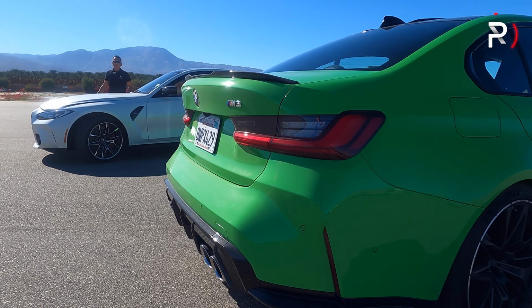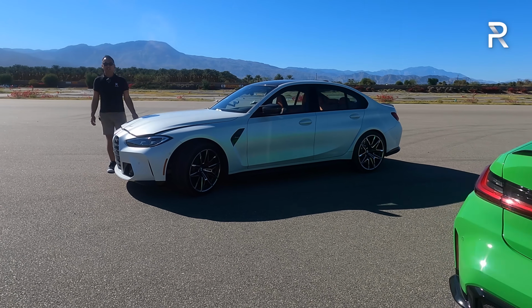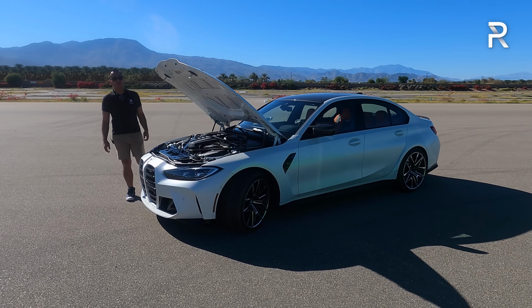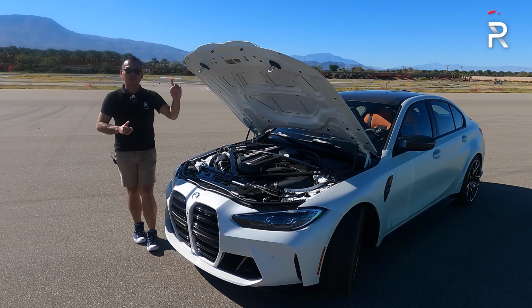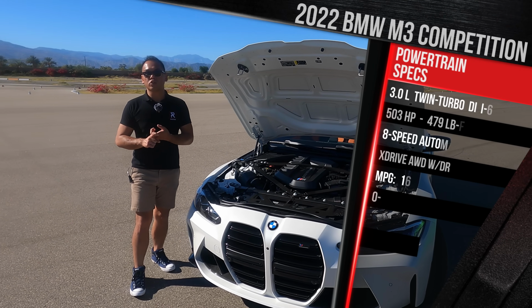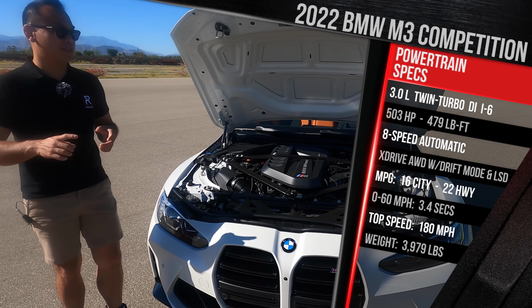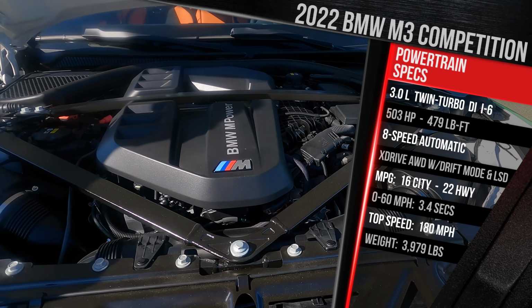So the heart and soul of every BMW M product happens to be the motor. That's what M basically stands for. So I'm going to start, of course, with what's underneath the hood of these two vehicles. Now, this one here is the Competition spec, but the green one over there is the standard M3. They both have 3-liter twin turbocharged straight 6-cylinder engines. That's right, this vehicle has 2 turbos as opposed to 1 turbo in the M340i.